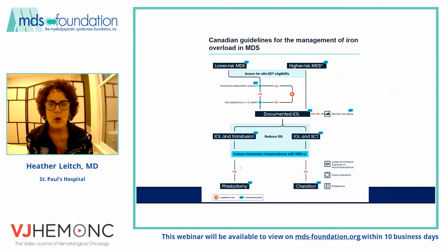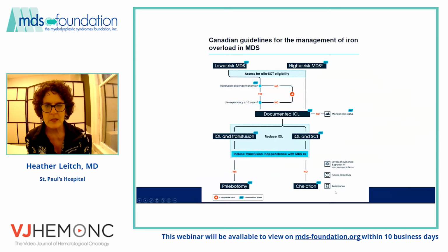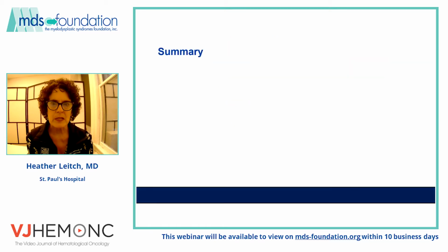This is the overall algorithm. There's also a step-by-step way to walk through. There are links to information on all steps along the way. There's level of evidence and grades of recommendation, as well as all the references. And if you walk a patient through, it takes you to a treatment recommendation. So if you put mdsironroad.org in the top part of your browser, the username is Iron Road without a space, and the password is Make Iron Great Again without spaces.